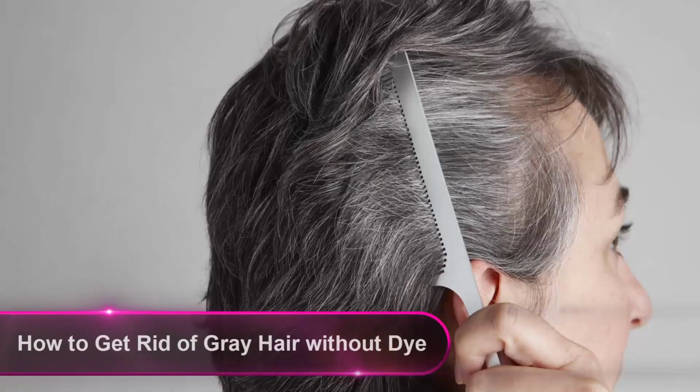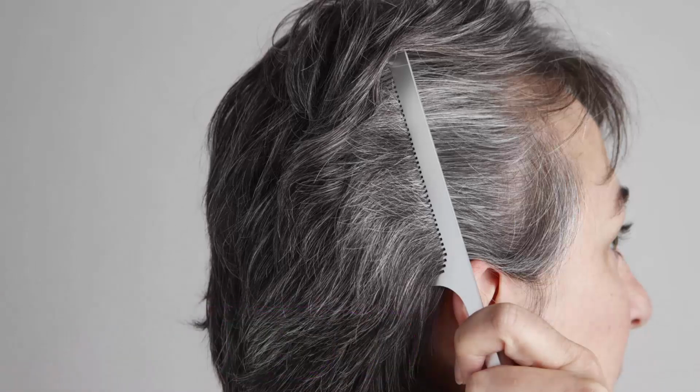9. How to get rid of gray hair without dye. The first sight of grays is enough to poke endless possibilities in trying to reverse and prevent more graying. The more natural the better. Now that the world is going green, most people are looking for how to get rid of gray hair without dye or chemical colorants. While there are advantages to using hair dye to cover grays, there are also a whole lot of disadvantages that call for your commitment.